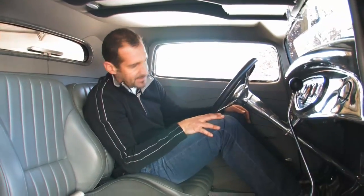Up above here we got a console. We need to come up here and see if you can come and check this out. We got a digital sound system up here that's hidden. How about I start it for you so you can hear what it sounds like.